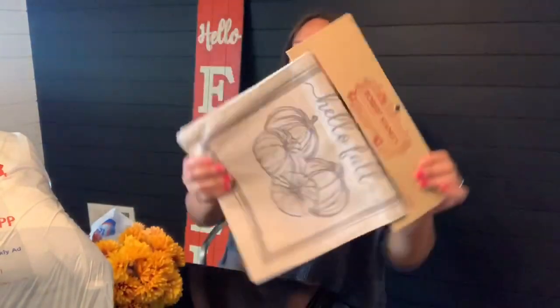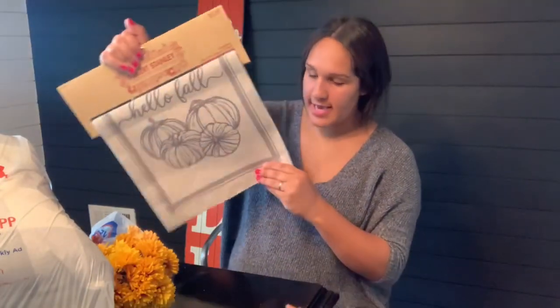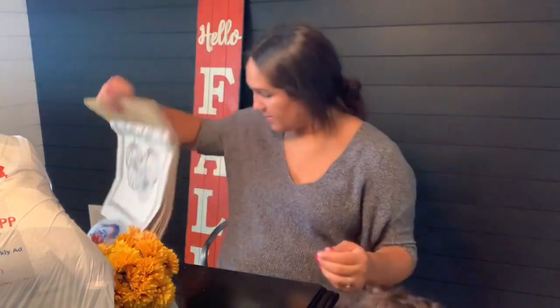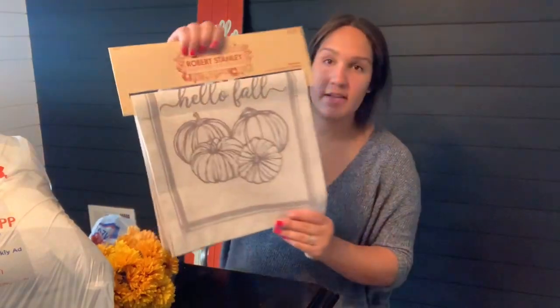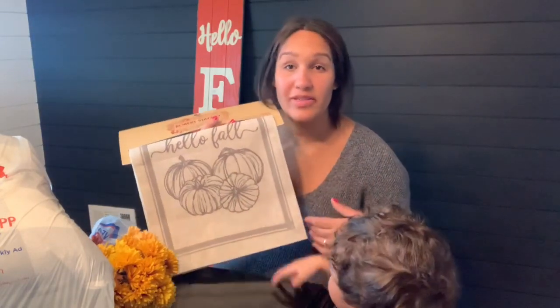This goes here in the dining room. It says Hello Fall, and it's just a runner for the table. So I got that. And it's like a grayish, tannish color. I kind of wanted to keep it a little more neutral just to be able to decorate it and all that, just because I'm going to start a lot earlier this time around.